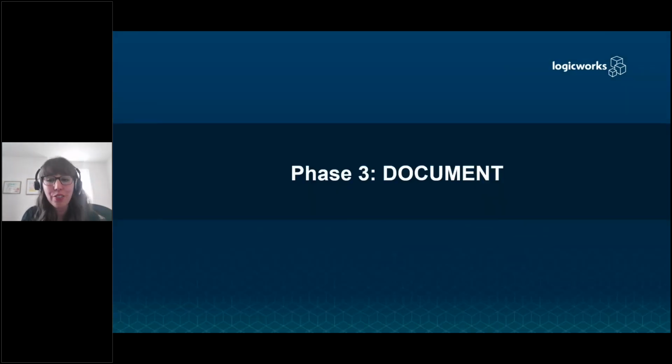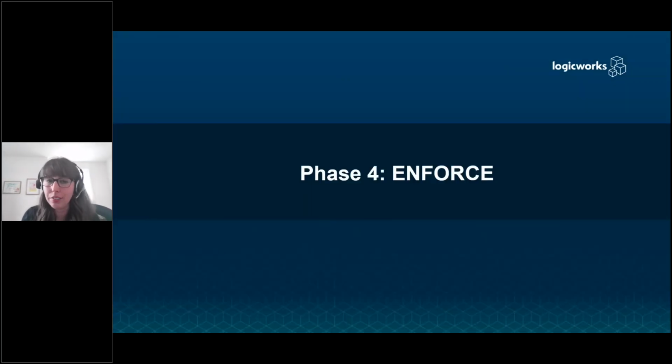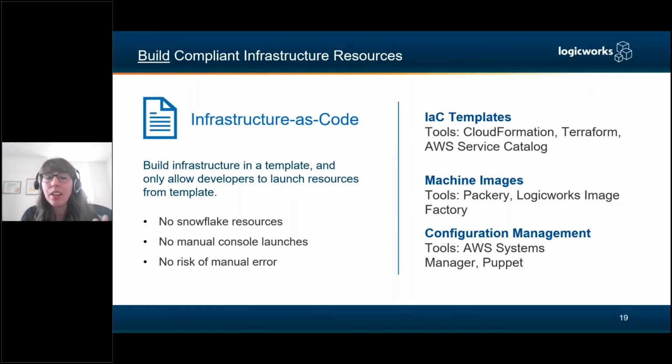Great, so the third phase, I'm not going to spend very long on this because we all know what policy documentation is and how fun it is to write, right? The fourth phase is enforcement. So many great presentations today about this enforcement phase. We like to think of enforcement as two key areas. The first is building compliant infrastructure resources, and the second is making sure those compliant resources don't drift away from their desired configuration over time, right?